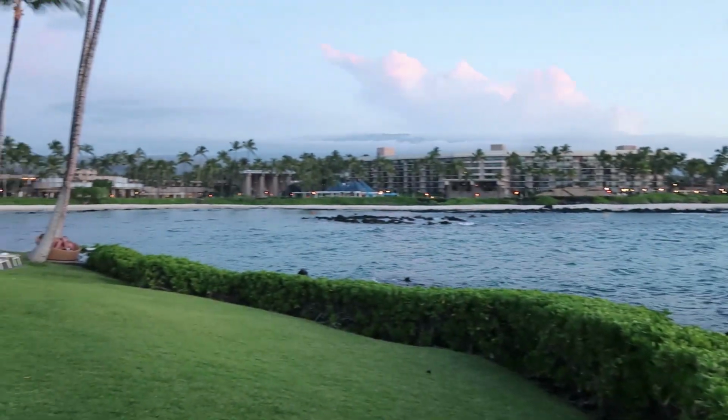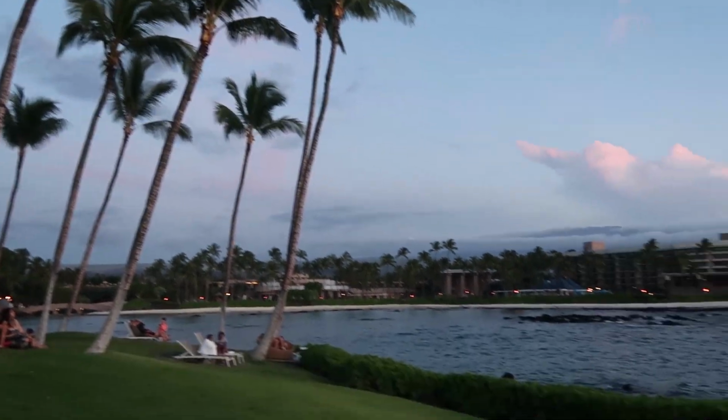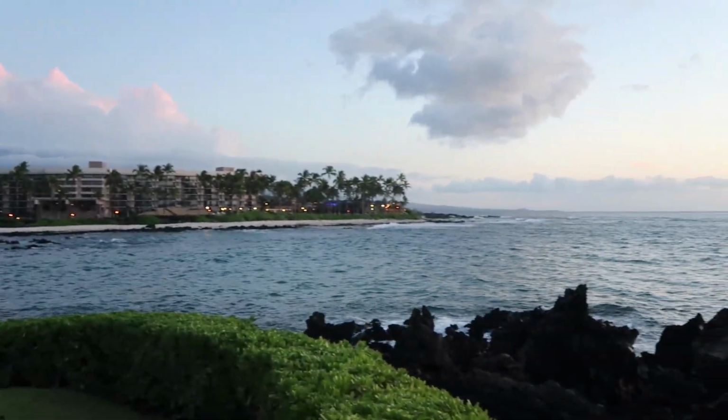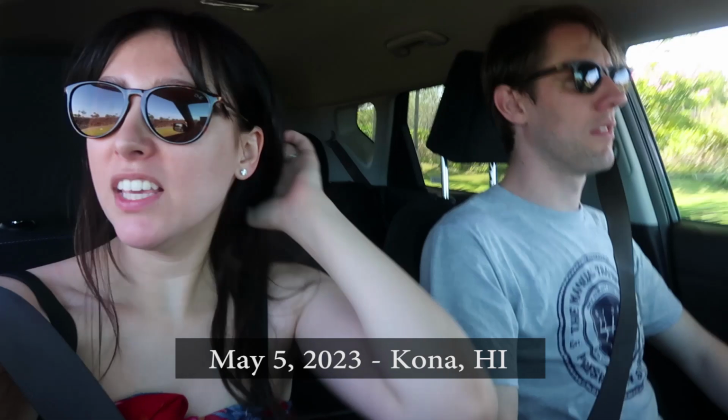Scott and I just got done watching the sunset. It's gorgeous here. Today is day 6 in Hawaii. Yesterday we did that crater hike to the bottom of the volcano, and then there was one more trail that we really wanted to do, or mostly I wanted to do because it was through the woods, but they had the road blocked off. So we kind of just left after that.